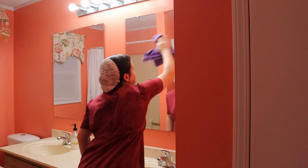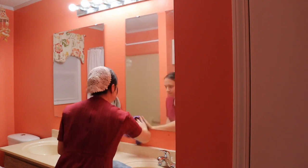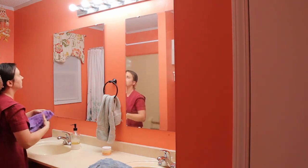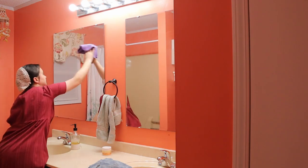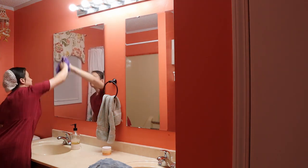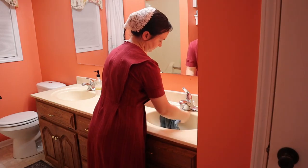And now moving on to our main bathroom here. It also just needed a good cleaning, getting everything wiped down. We're starting here on the mirrors and I'm just wiping those down with my window cloth, getting those cleaned before we move on to the sinks.